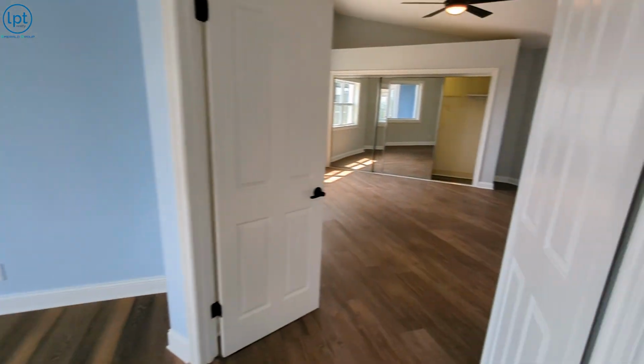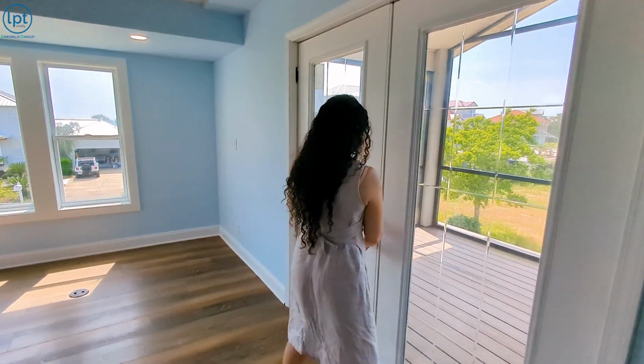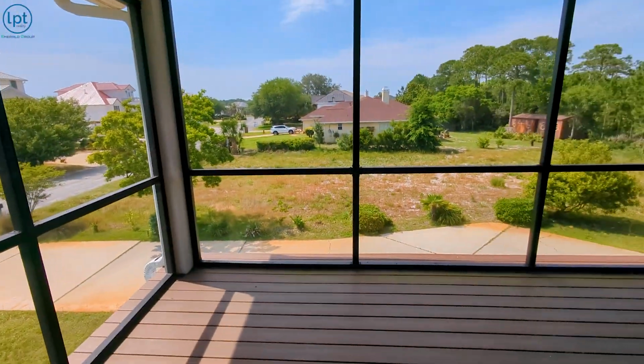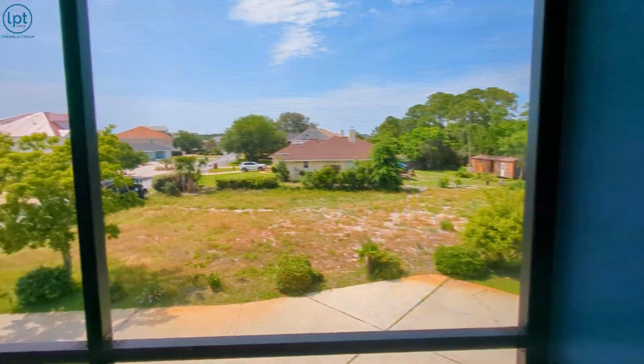We do have this additional screened-in porch over here as well. Double doors for easy access, and with a fan. You can, and again, water view.